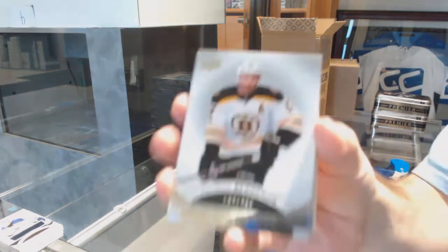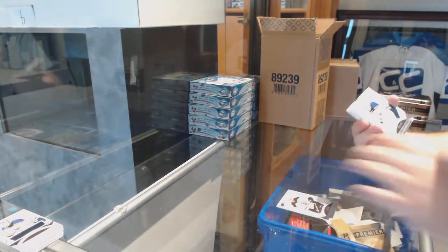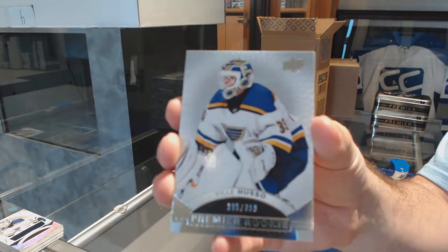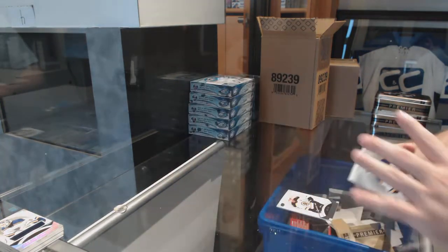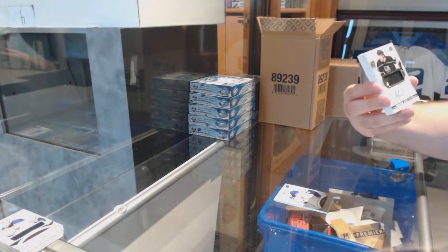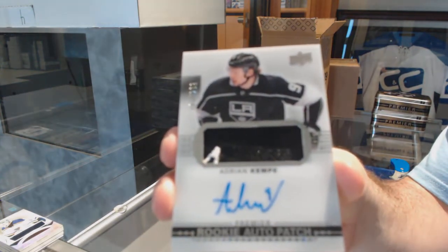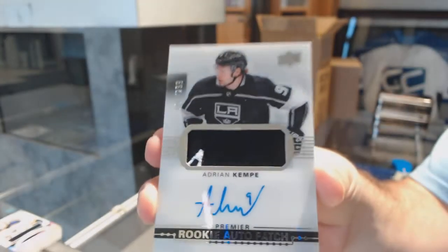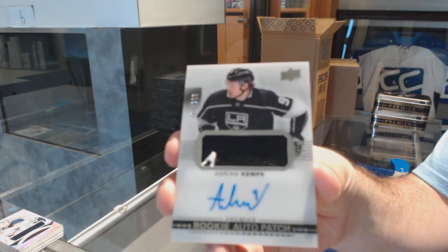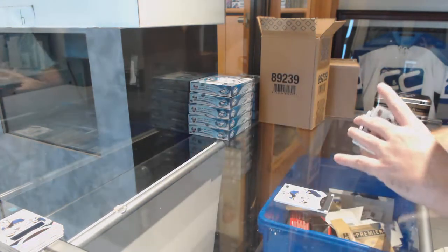For the Boston Bruins, 249, Bergeron. Patrice Bergeron. For the St. Louis Blues, Ville Husso. For the Los Angeles Kings, very slight two-color rookie patch auto, Adrian Kempe. Adrian Kempe. Very slight two colors.